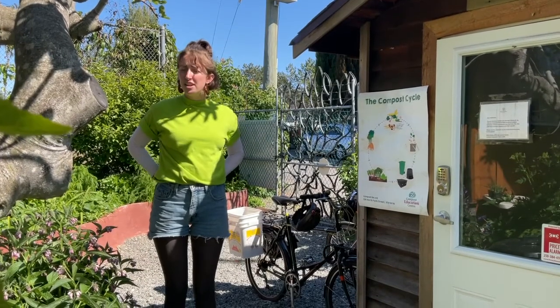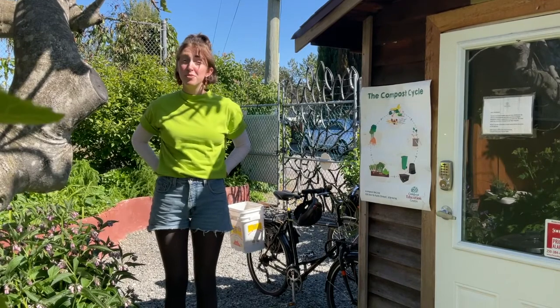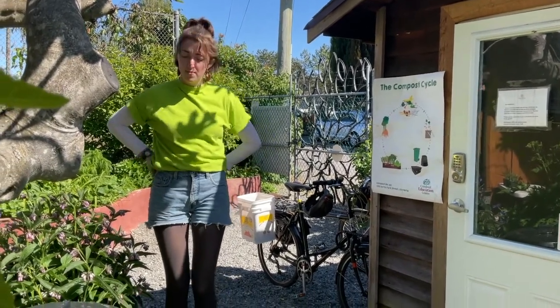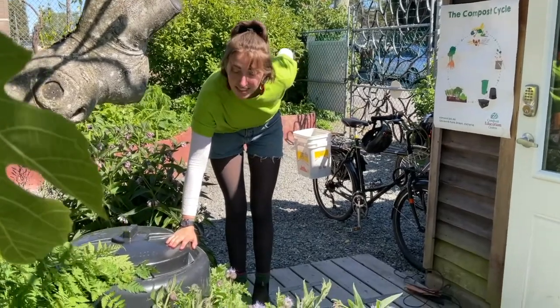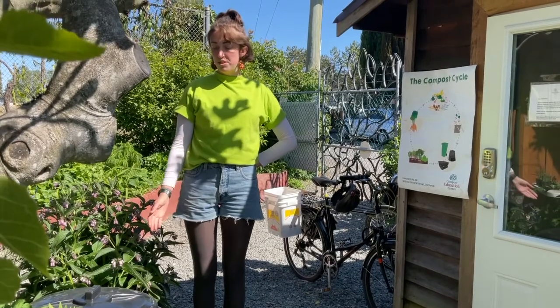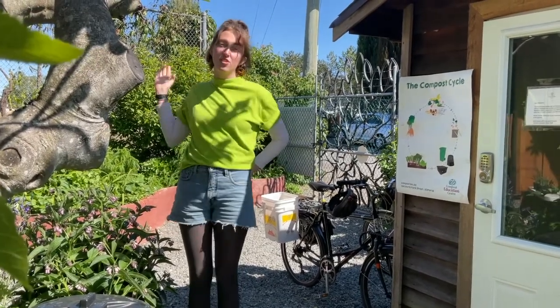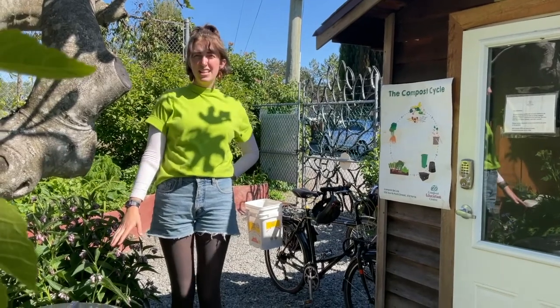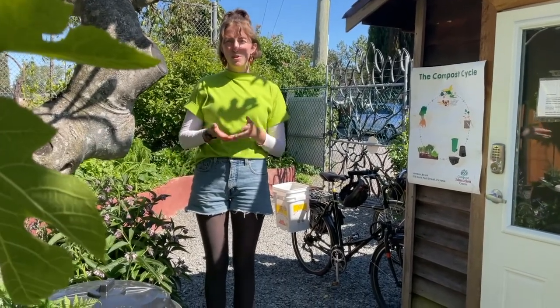All right, so we're here in a second garden bed, and there are some really cool plants growing here that I want to talk to you about. But first, I'm going to tell you about this black bin that we've got here, and it's called our earth machine. Our earth machine is a composting bin, and it's a little bit different than the green bin we talked about earlier because we put a little bit different things in it, and it actually makes a beautiful compost for us.